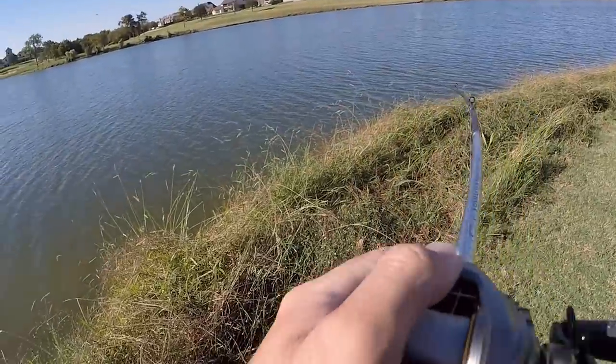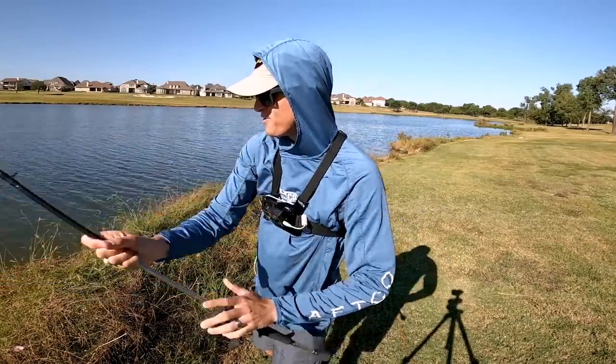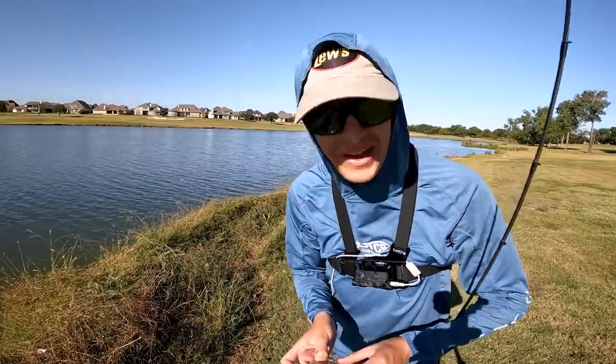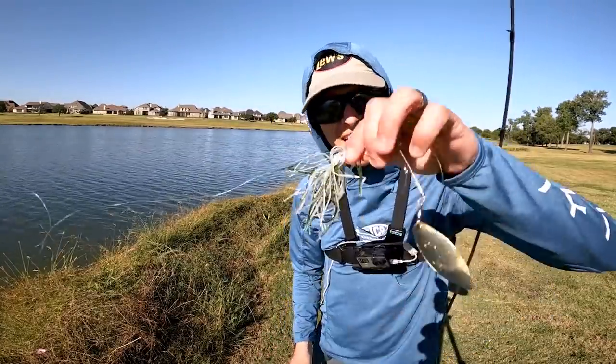Oh, there's one. Yes, sir. Yes, sir. Bring it in here. He was up shallow feeding on bait fish. And that lure for windy pond conditions is none other than the OG, the classic, the spinnerbait.